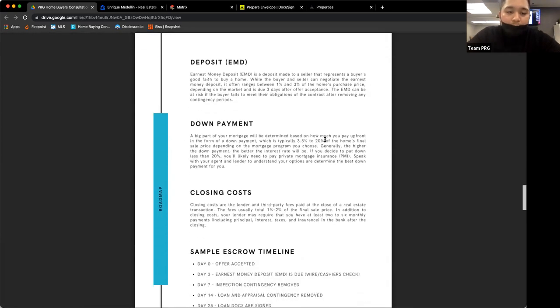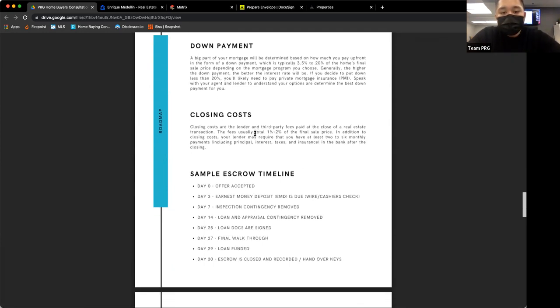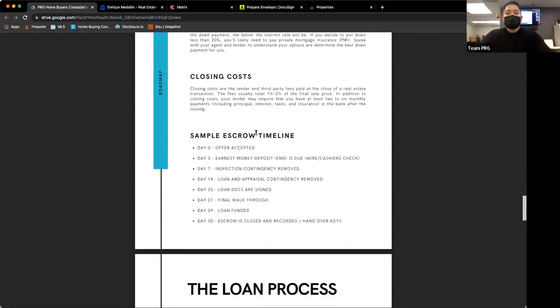Down here are some vocabulary terms. We talked about earnest money deposit. Ask them if they know about down payment. I'll usually skip through this because it's already mentioned when we're talking. Closing costs. When you have a lender on there, they usually go through that. Any questions about closing costs? And then you can just read through this if they do. And then here's a sample escrow timeline.